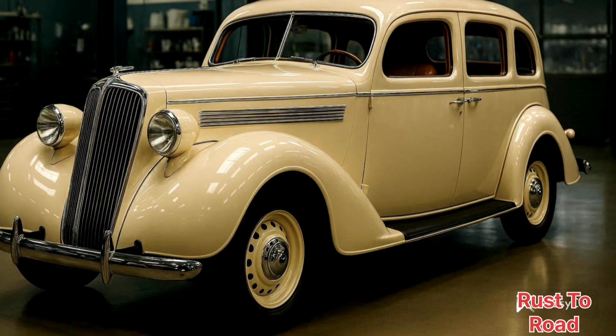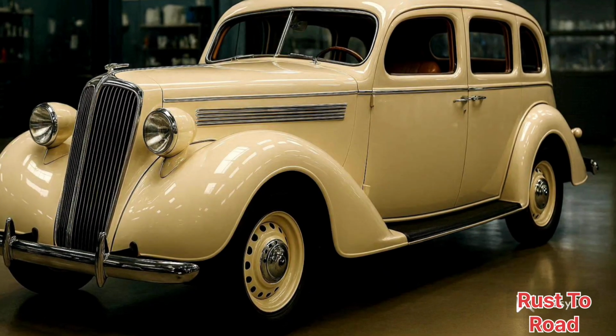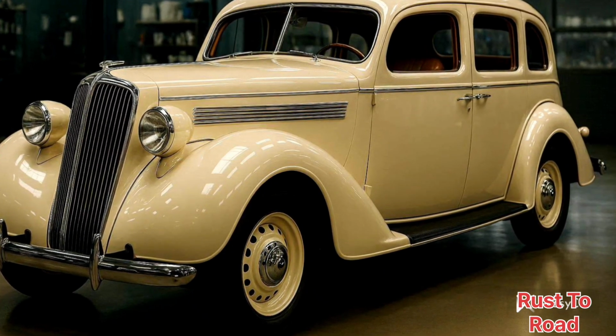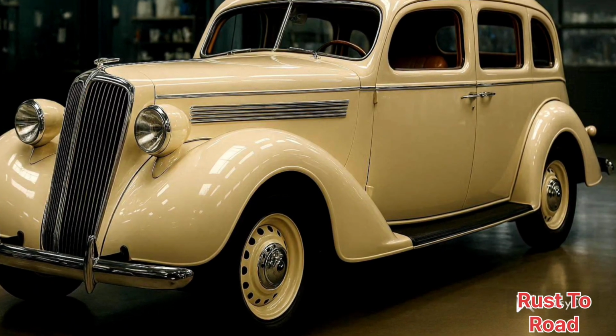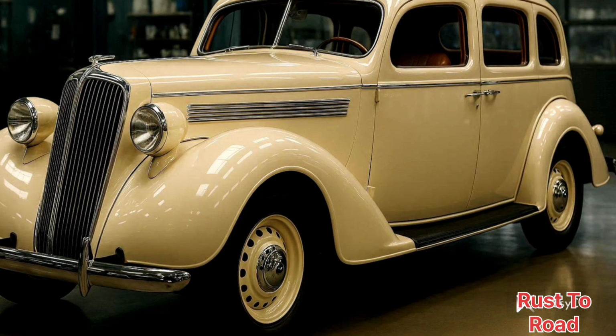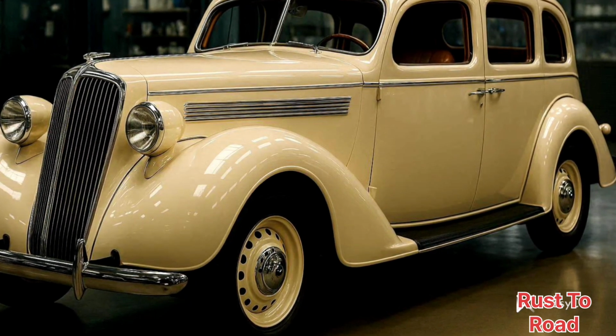With the engine running perfectly, every final detail receives careful attention. The paint is polished to a mirror-like finish, the chrome is buffed until it sparkles, and every badge is perfectly aligned. The interior is cleaned one last time. The forgotten relic has now become a museum-quality classic ready to be admired once again.